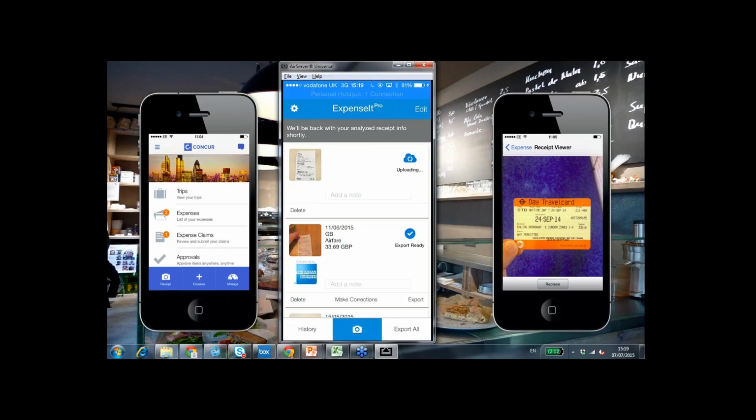And the other thing to note with Concur as a cloud service is that if you do have a poor signal or don't have an internet connection, it uploads it to your user profile, so that it uploads when you do have an internet connection. That's important because sometimes you might have a bit of downtime and you're on a train, you're on a plane, you're doing your expenses, a good use of otherwise wasted time.